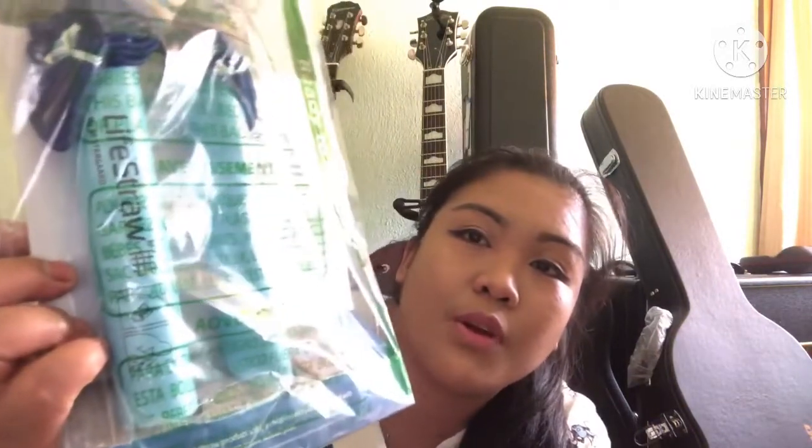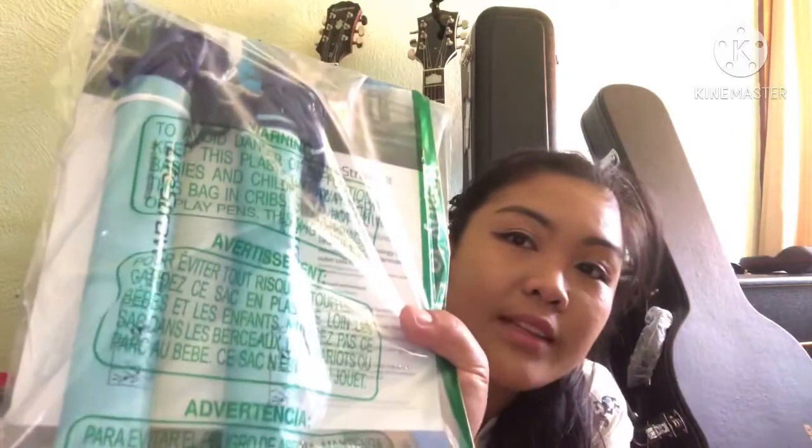We ordered this water life straw. This is for survival, in case something happened. We don't want to pray for it, but we have this already. Or in case we want to go hiking, or someday we're gonna travel again, we can use this to get some fresh water in the mountain. My husband ordered 3 of what life straw looks like.